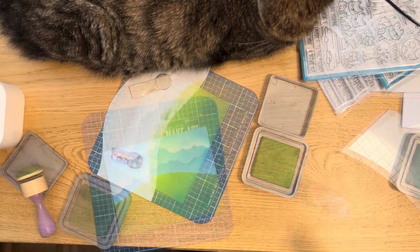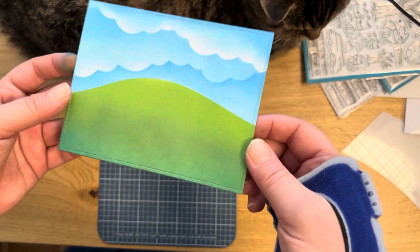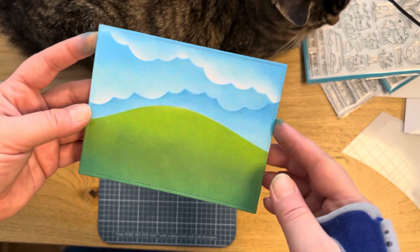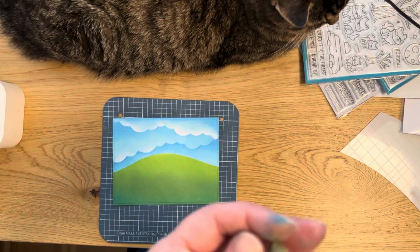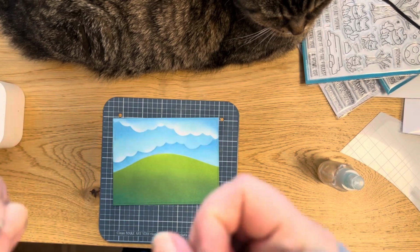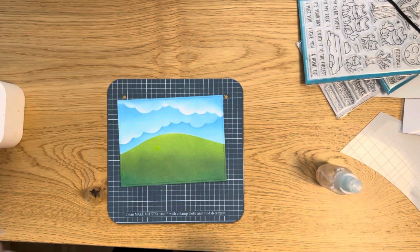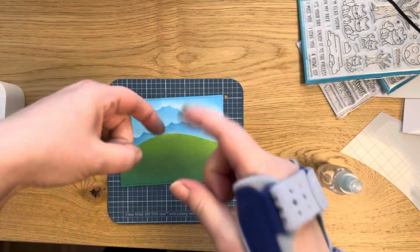Okay, so the background is not entirely done, but this is how it looks. The ink oxide makes it a bit softer with the edges. Sometimes I prefer distressed inks. I on purpose got the cat a bit because it's annoying.